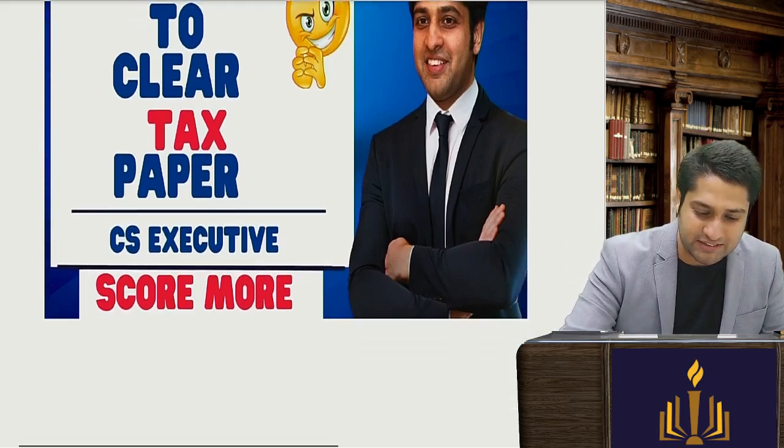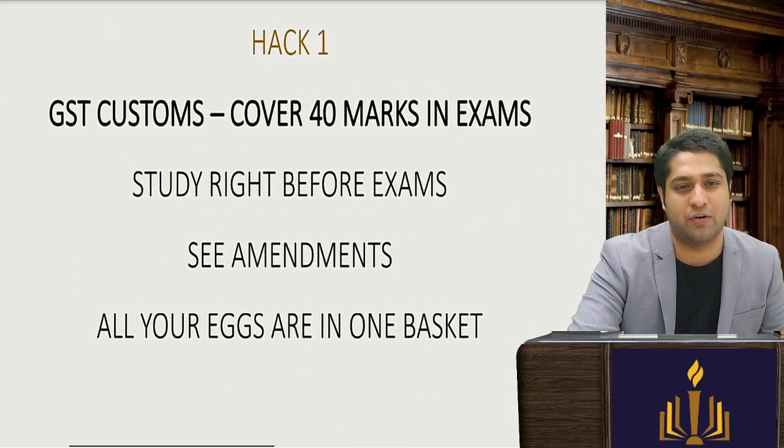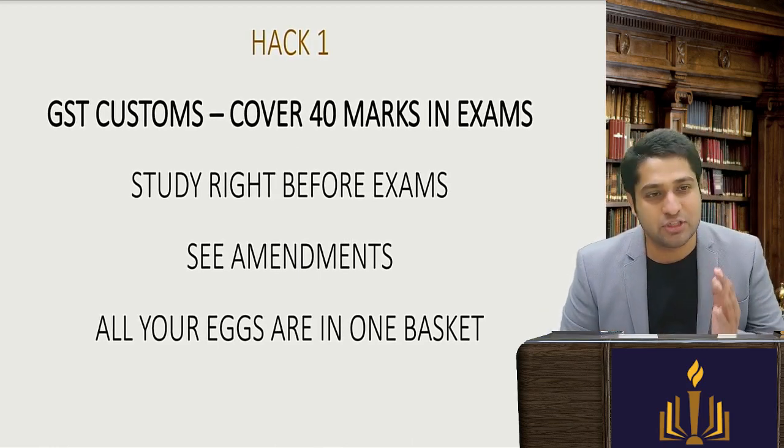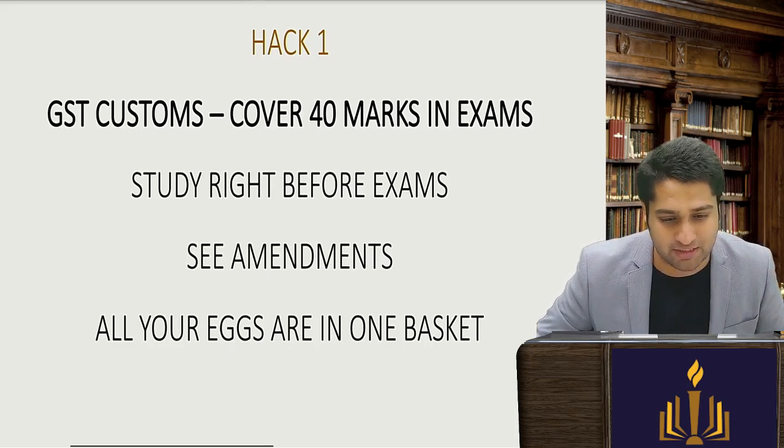The very first hack. I know how difficult your tax paper is and how scared you get during exams. So this first hack will take off your burden immediately.